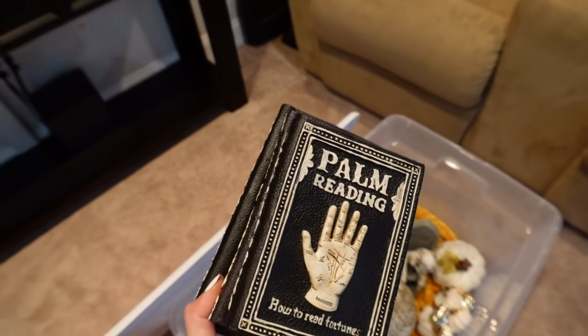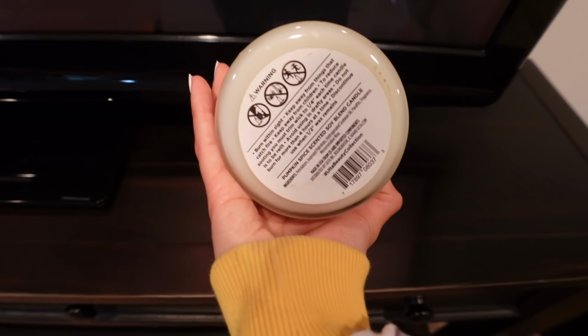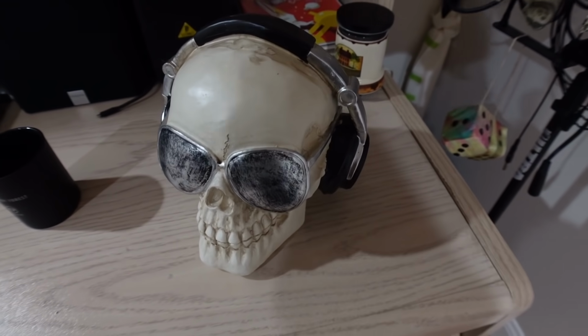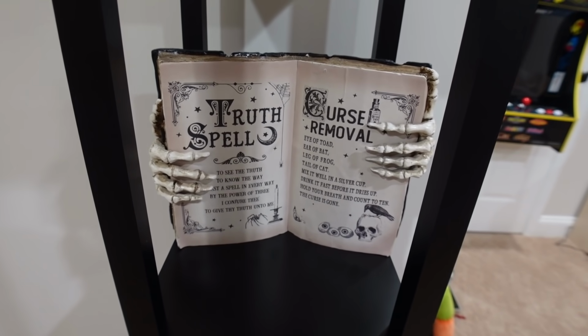Okay, this definitely goes down here. I'm gonna put that right here. Put that little candle. I'll put it here for now. It's just a Bath & Body Works candle. Which one is this? Pumpkin spice. This little guy is adorable. So I put this on Hector's desk right here. So cute with the headphones. I love it. Also got this here. I believe I put this here last year. Honestly, I don't really remember, but this is really cute. I also got that from Michaels.